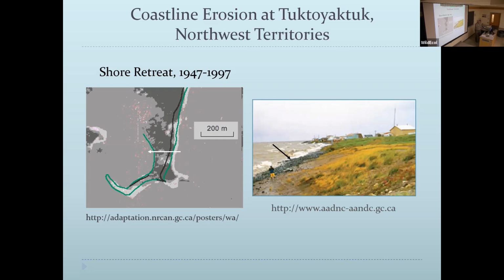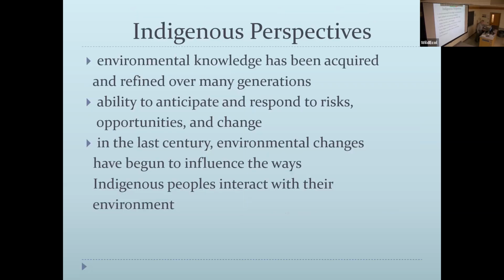And just as what happened at Shishmaref, people at Tuktoyaktuk are now planning to make moves elsewhere. We're going to displace them from the coastline. That could happen in this forthcoming decade. So there are real risks to the absence of sea ice. We're in the ocean, so let's stay there.